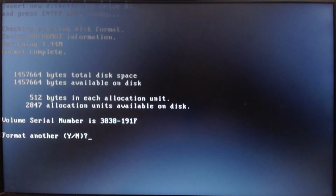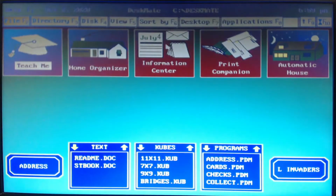And you had to do this on every single brand new floppy you put into your machine. It was pretty time consuming for quite a little bit of space. So we're not going to format another drive. We're going to hop back into DeskMate and we're going to explore a little bit more.